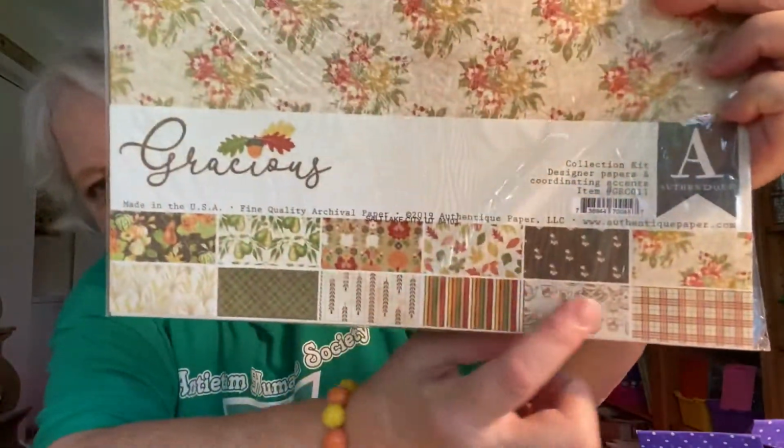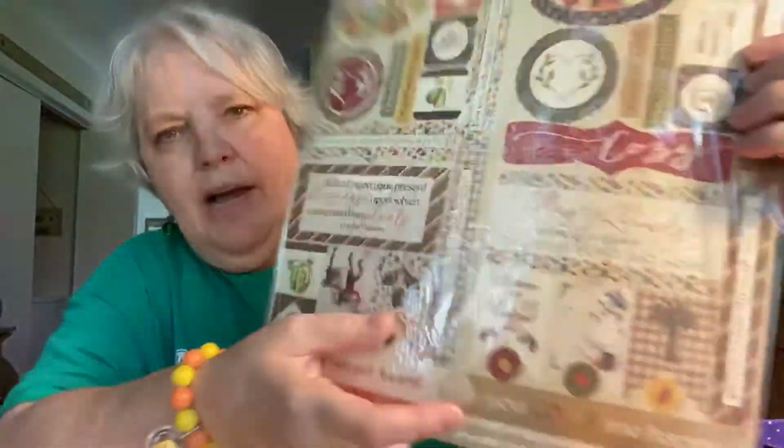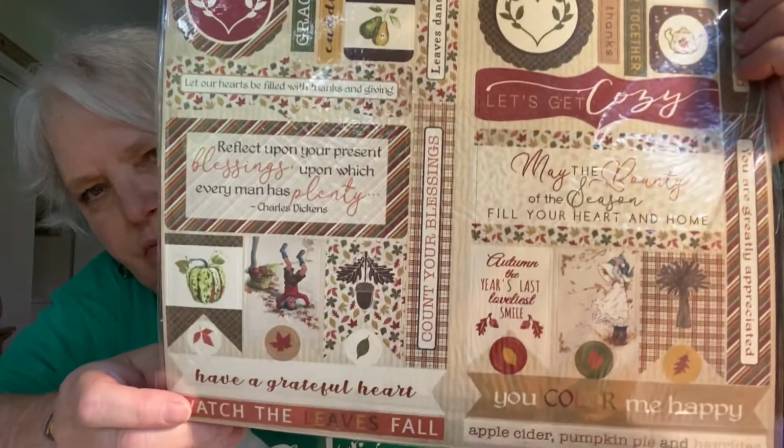And this is what you get down here as far as the 12x12 papers. On the back, these are the stickers that you get. Vintage fall stickers. I love it.